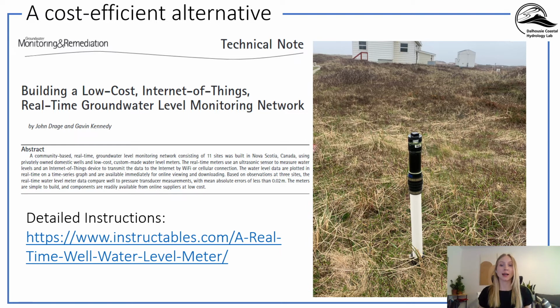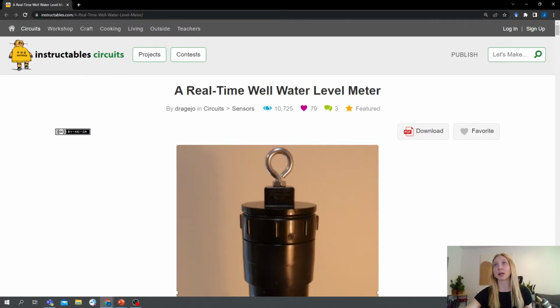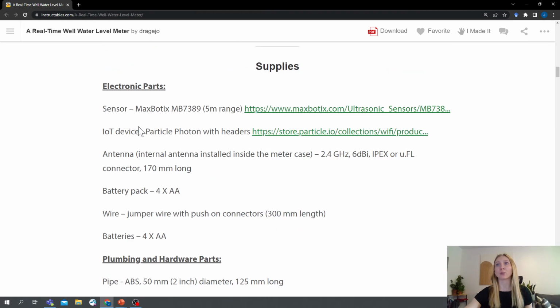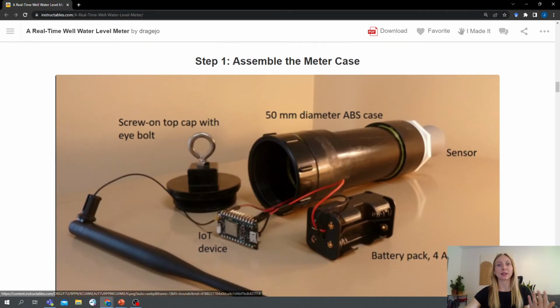So for the purpose of my talk today, I'm just going to very briefly take you through some of the broad steps and the utility of these systems. And as I mentioned, the detailed construction and coding data that you will need in order to build one yourself is available through a website, as I showed on my slide, from John Drage, and it shows you step-by-step the parts you will need and how to construct the meter. And then later, the part I'm going to focus on is how you set up the software in order to be able to get the data from your photon chip to the internet so you can actually access and view it.